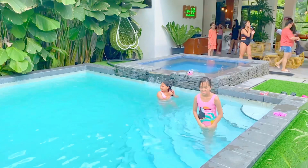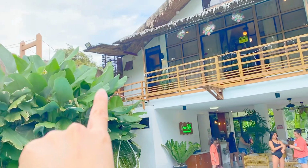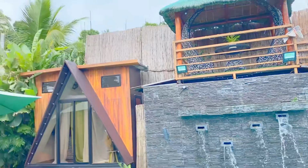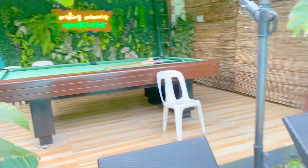And here's the whole villa. So you go upstairs, here upstairs, and there's the room. Then there's a little bridge here going to that area. A sitting area. Then they also have a pool table here, the pool that Efren Bata Reyes plays. Here's the pool.